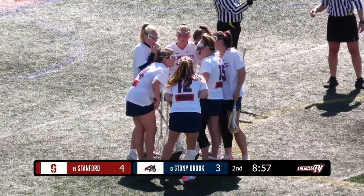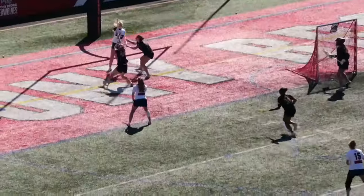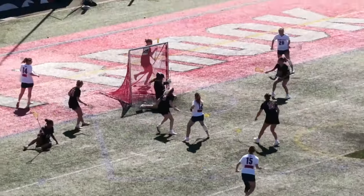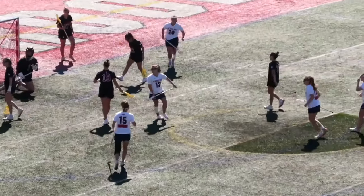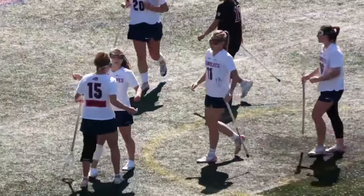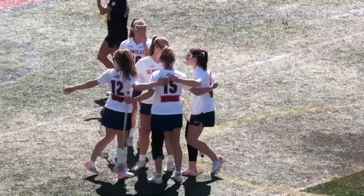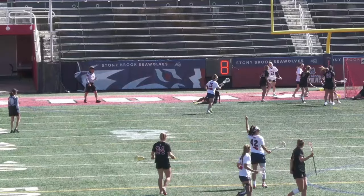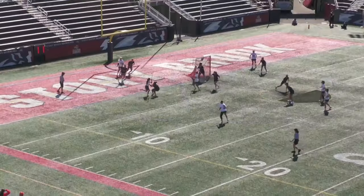Ellie Macera on the catch and the roll there. Catches. Stanford not happy with that one. They wanted to see a charge on that, but Ellie Macera is so quick in the roll, able to turn and just kind of quick release on that low-to-low shot. Seeing her on the board is big for Stony Brook. She gets going. That's a big thing there.